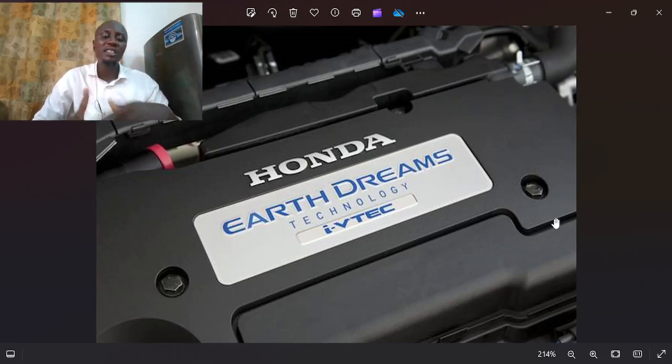So the timing chain tensioner on this engine is very fragile. I'm talking about even the OEM ones, they are very fragile. From what I could understand, it has something to do with the engine oil. So they don't last, and you find people changing them over and over again. You buy a new one, put it in today, and before you know it, the same sound comes back.